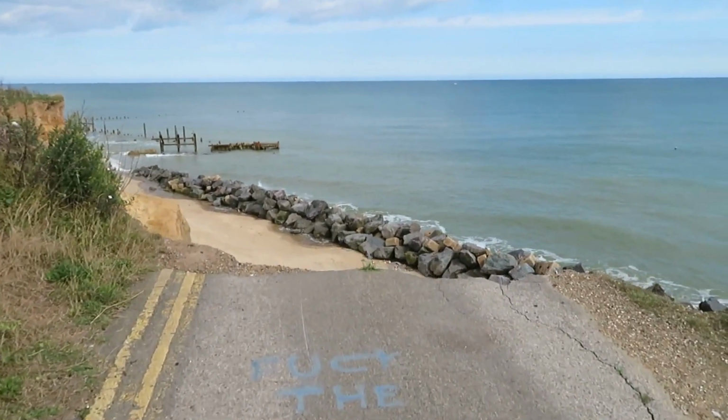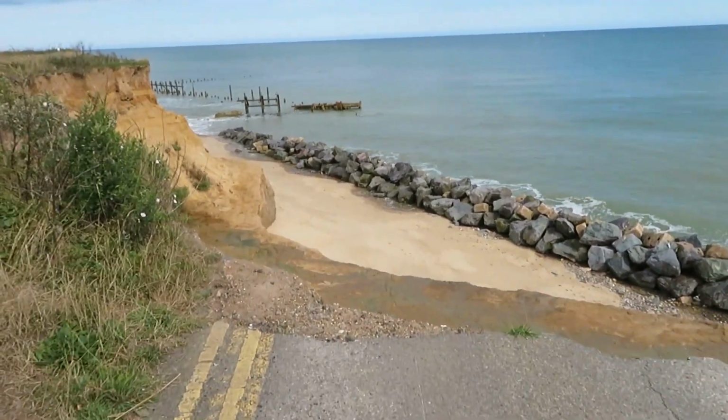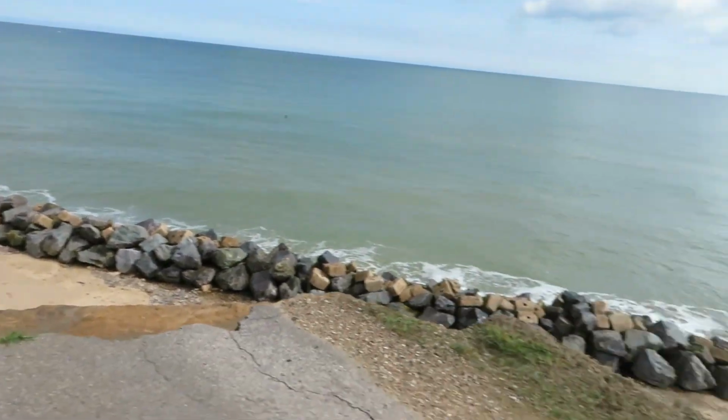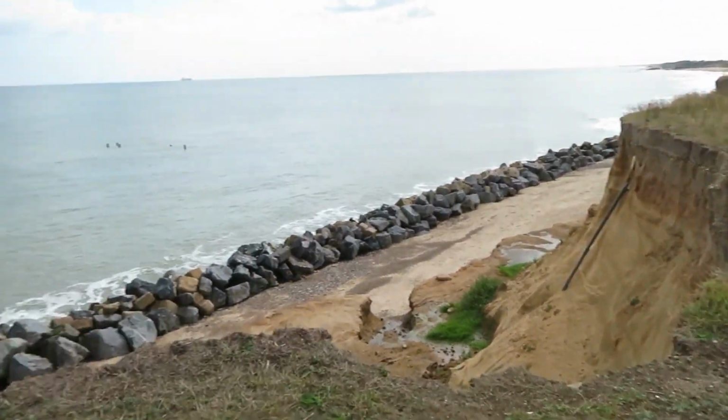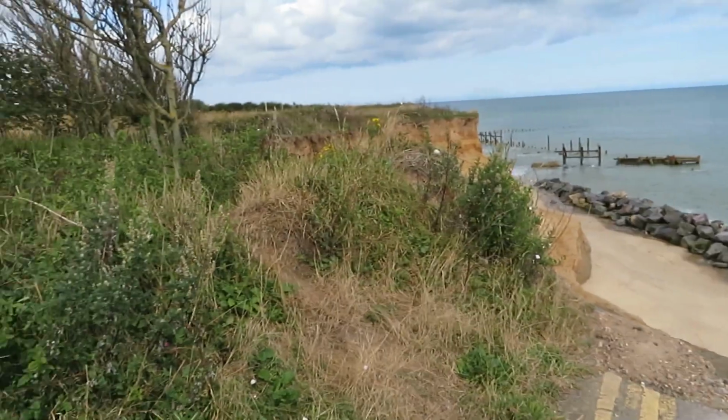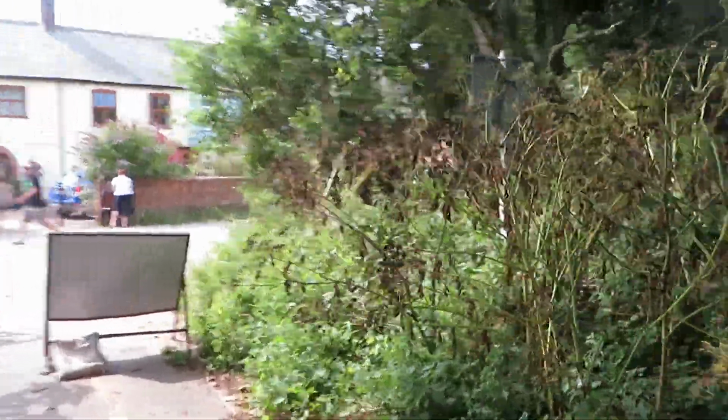It did say the coast path goes this way, but I can't see where it's going at the moment. It looks very dangerous here, so I must retrace my steps. Obviously can't carry on here. So I've retraced my steps to the signboards here.